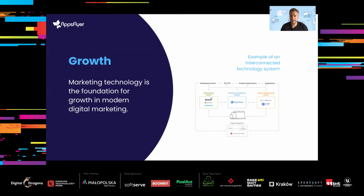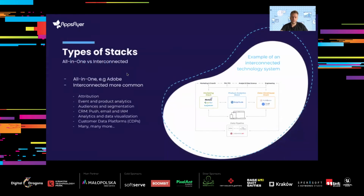On the right, we can see the example of an interconnected technology system. And you can see that from the marketing growth to the product analytics stack to the data warehouse stack, those tools talk to each other. And as I said, help you get the holistic view on your business. But what's very important to note, especially when we talk about the marketing stack, is that there's not one right answer how you should build this one.